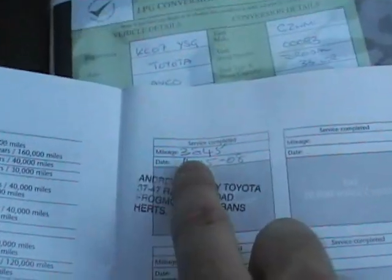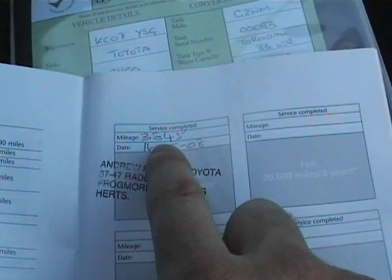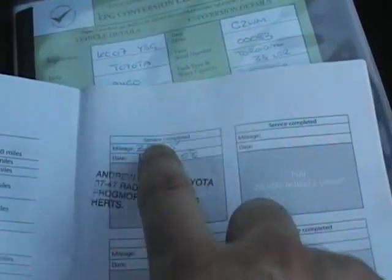Just to show you, the service intervals on these are every 10,000 miles. So it's had one service at 3,800 miles. So the next one's due at 13,000 miles, but we will have it serviced again, say next week at 6,000 miles. So it would have had two services when really it's not its first one till 10,000 miles.